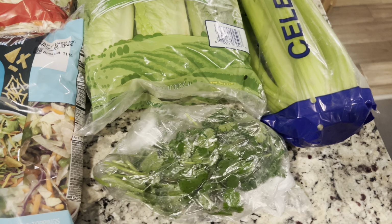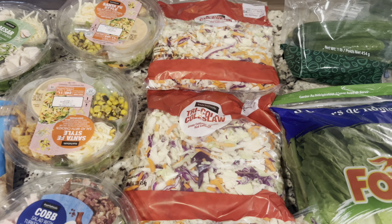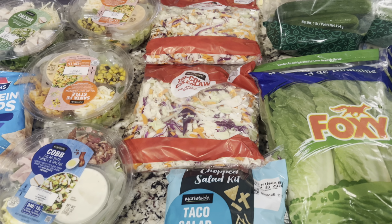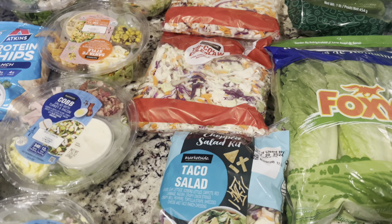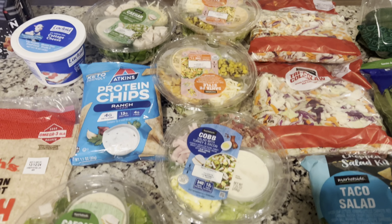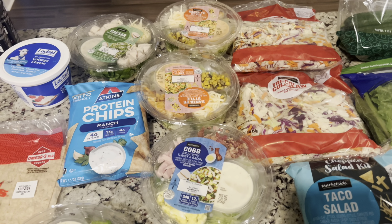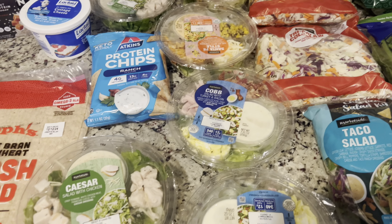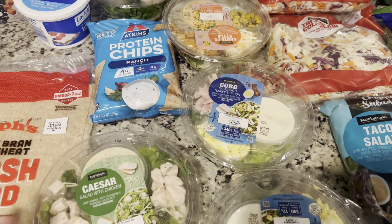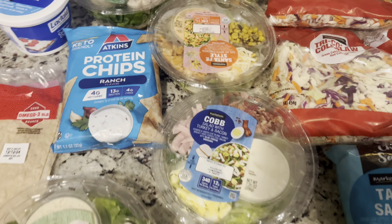Cilantro under 70 cents. A taco salad, some coleslaw mix. I want to do like egg roll in a bowl, and I think I'm going to make a lot because whenever I make that, my kids love it, and I haven't made it in a while. I just grabbed these little ready-to-go salads for lunch, for a snack for whoever, and that way we just have them in the fridge. They were just under $3, like $2.98 or $2.96. So under $3 for one.